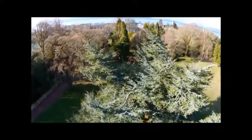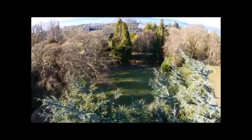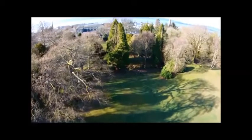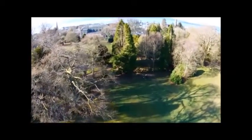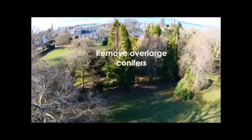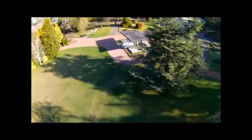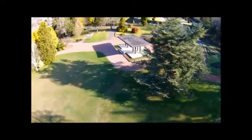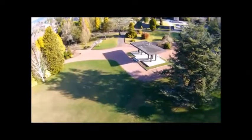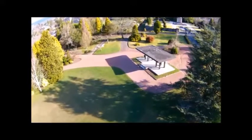The drone footage gives a fantastic overview of the park and allows us to see the damage done to some of the bigger trees by lightning. These trees are actually over large for their position, blocking views, and we intend to remove them so that people can see through the park from one sector to the other. The shelter that's going to be removed is a target for vandals and attracts unwanted attention.